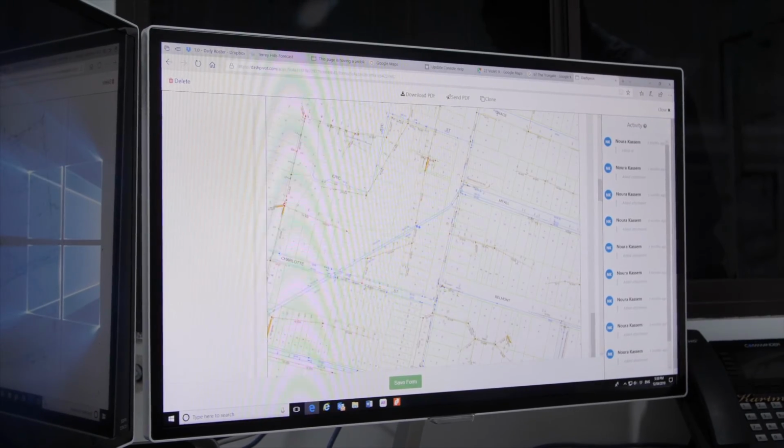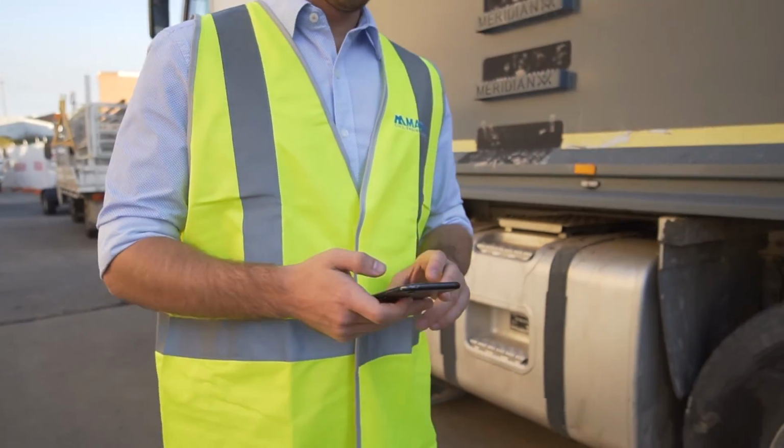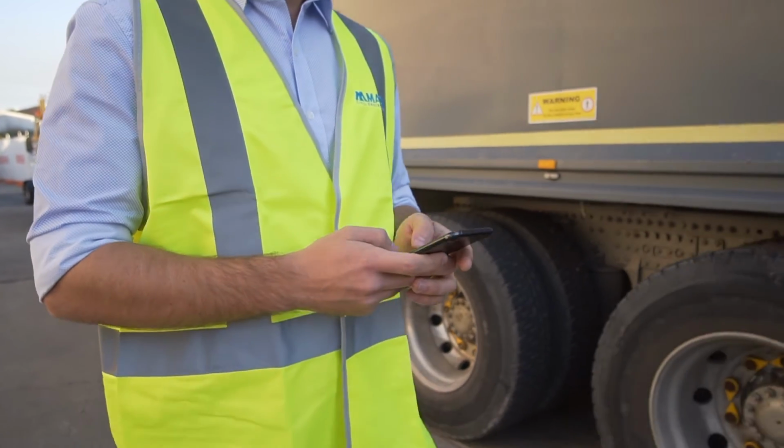I no longer need to worry about whether the project managers or the team leaders have their documents, just because they do have it on their phones and it's easy for them to access. No matter where any of the guys are, anyone can access anyone else's information.